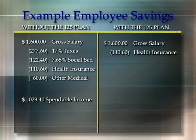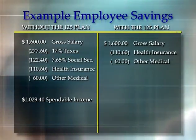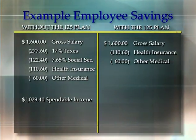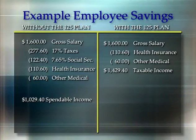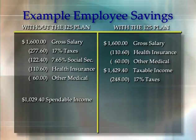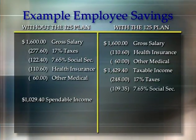Now, with the Cafeteria Plan, we start off with the same $1,600 in gross salary, only now we get to subtract out that premium that we're having deducted out of our pay on a before-tax basis. We also withhold that $60 pre-tax through the Cafeteria Plan, which leaves us a taxable income of $1,429.40.